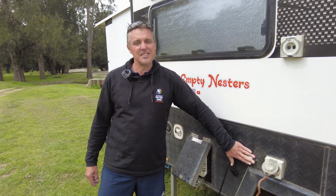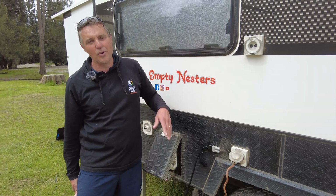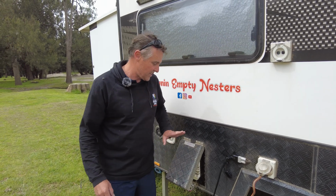I did whack on an external solar blanket, so used the DC to DC charger, and I have put a different regulator in for the solar on the roof, so I'm maximising everything I get.